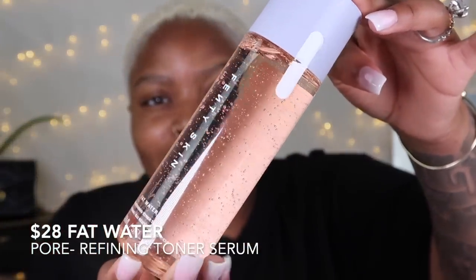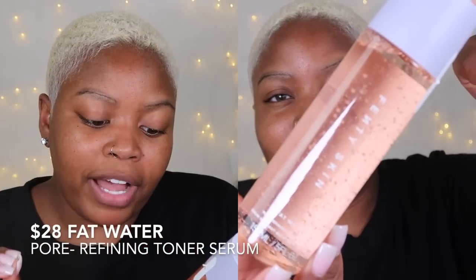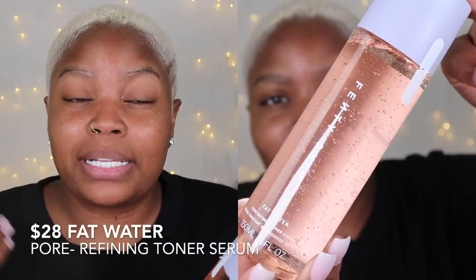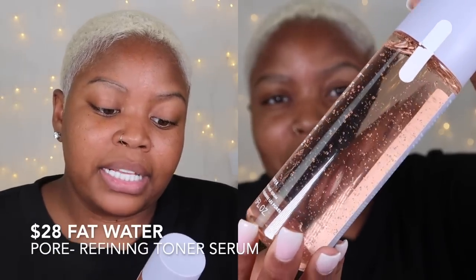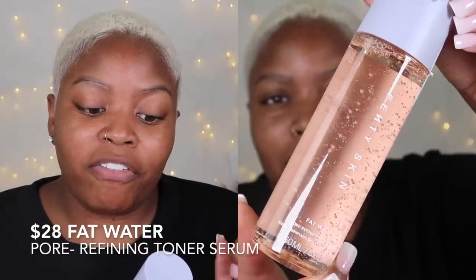So the next thing is the Fenty Fat Water. This is so pretty to look at. I am a visual person, and just looking at something that looks pretty, I really like it, and it just makes you wanna use it. It's a Pore Refining Toner Serum. So it is a toner and a serum all in one. And it says instantly refines the look of pores, reduces the look of dark spots, evens skin tone, and fights shine without stripping the skin, which is great because there has been some cleansers and toners that I have used that, once I finish using it, make my face feel so dry and just brittle and a mess, okay?